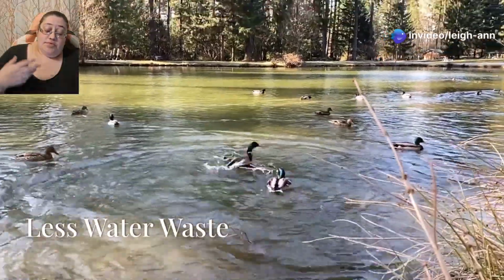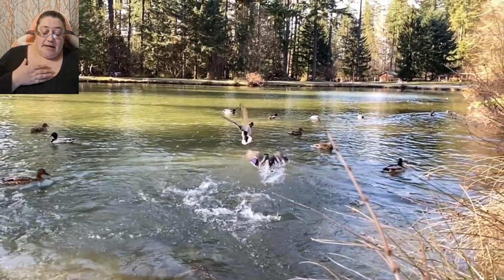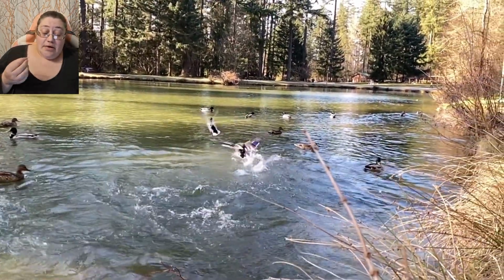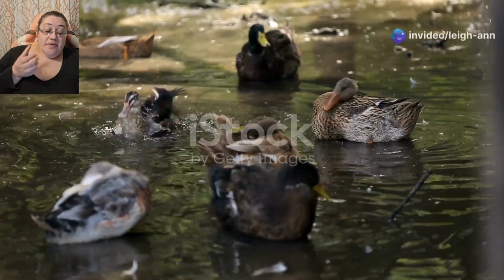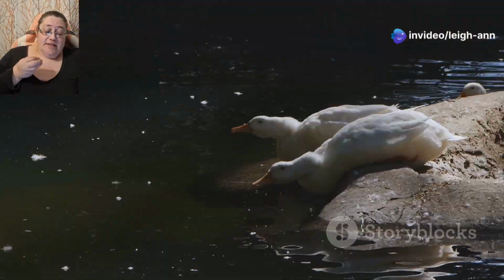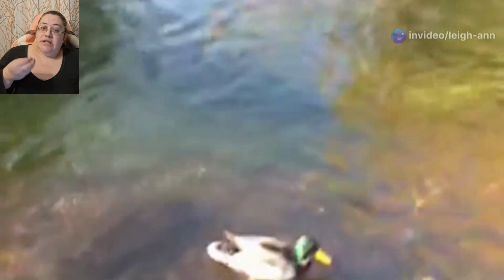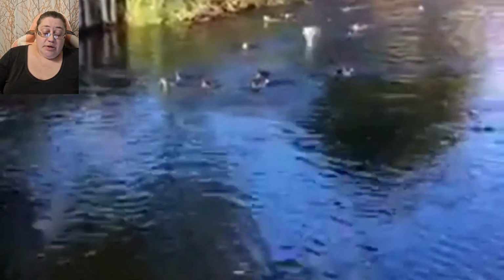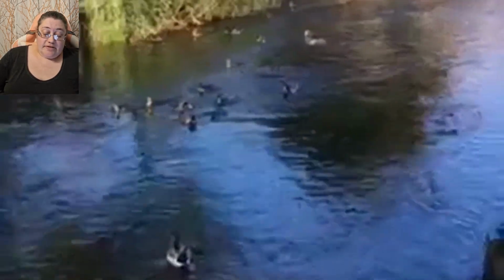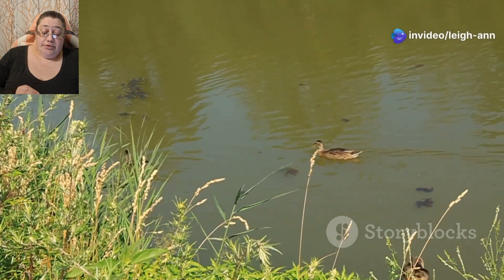Here at Andersen Acres, we're all about sustainability and being mindful of our environmental impact. And that's just another area where natural duck ponds really do shine. So if you think about it, when you're constantly refilling small water containers, you're using a lot of water, and you're dumping a lot of water. But a natural pond, especially one supplemented by rainwater harvesting or a natural spring, can significantly reduce your water usage.